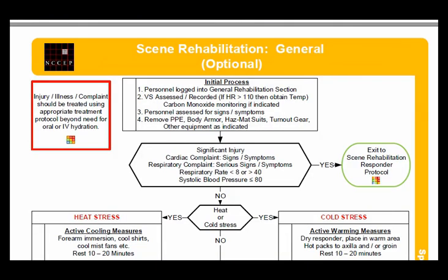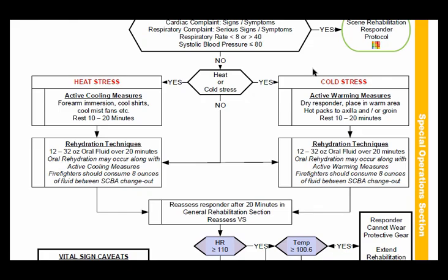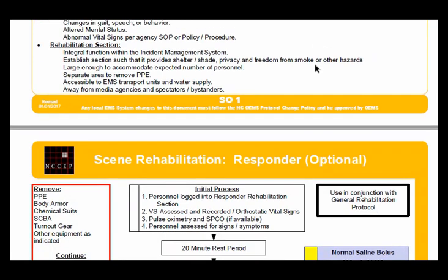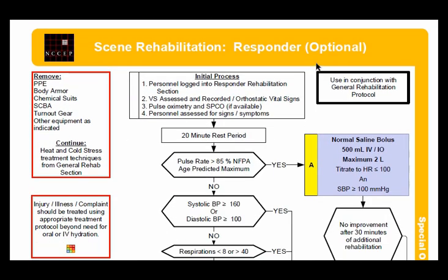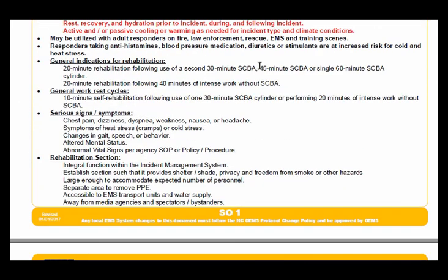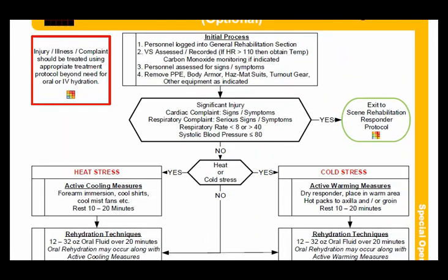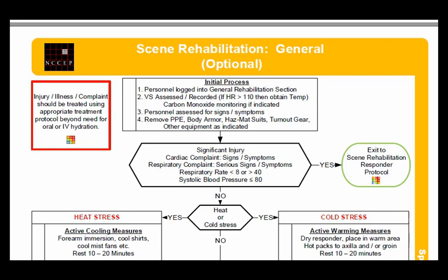Next item is SO1, which is scene rehabilitation general. And this one's going to be required. It is not just optional. And that one also goes into SO2, which is scene rehabilitation responder. And just real quick with regards to these protocols, these protocols help to provide some guidance with how to treat the first responders that are responding to fires or to certain disasters or inclement circumstances.